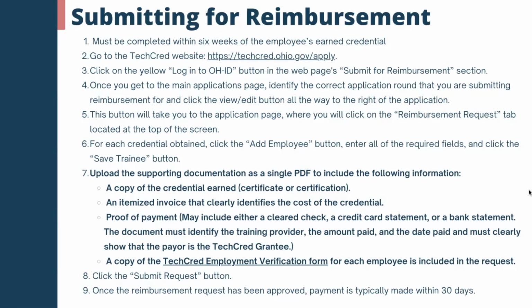But that is linked to this presentation. So when I send it out, you're able to click on the link and find the form. It's also linked in my instruction sheet. So if you ever need it, it's there. It's also on the TechCred website if you ever have trouble finding it.